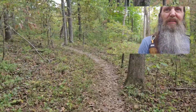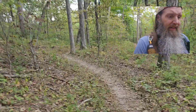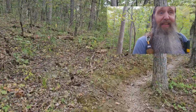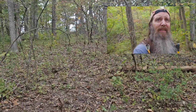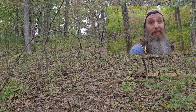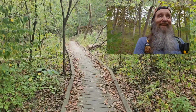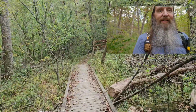Anyway, so it's not a very long trail. It's only about a mile, but I need to kind of concentrate on finding a hammock spot before too long. Looks like an old roof. I don't know. Ooh, this has a boardwalk, and it's coming up on a bridge.